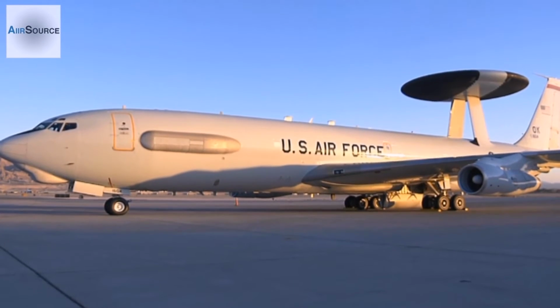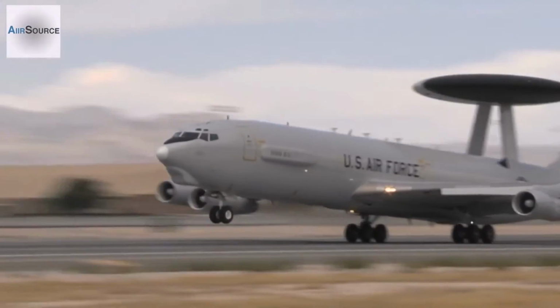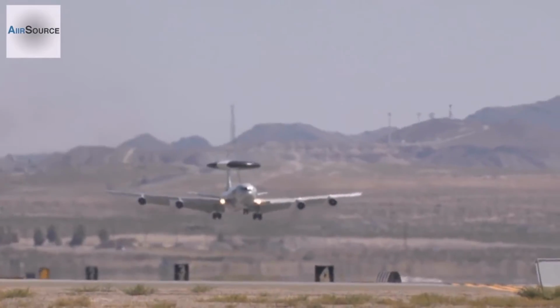E-3 Sentry, AWACS. The E-3 is an airborne warning and control system plane. This means that the plane provides situational intelligence of an area and sends that back to the Joint Air Operations Center.